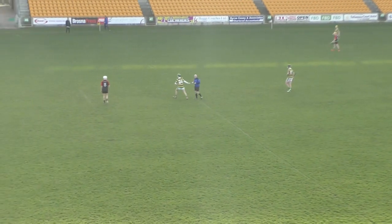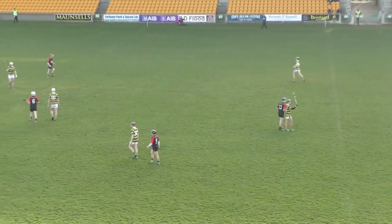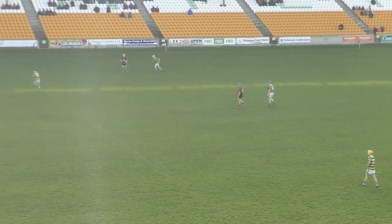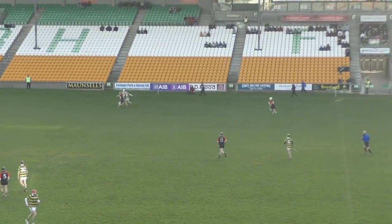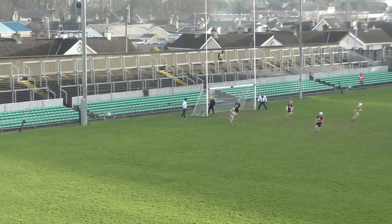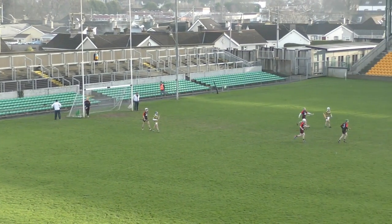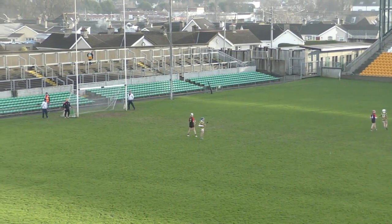Substitution on the Belmont team. Number 24, Adam Nugent, replaces number 12, Keane Johnson. Comes down on top of Nugent. Gets a fair baptism of fire. The ball down on top of him already. Comes to Jack Clancy. Clancy in under the stand. Puts the ball around the square. And it's over the bar from Jack Clancy. An important score for Belmont. Bringing the game back to a 1-point game.